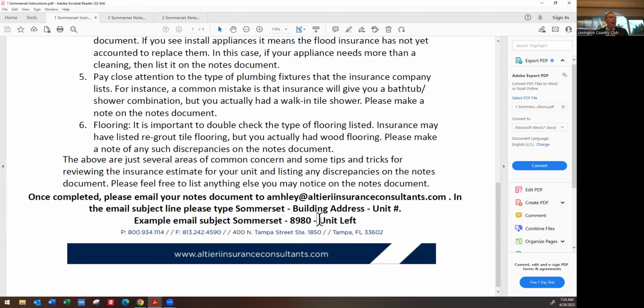Sorry for the confusion. On your report, it may say you are unit left, okay? So you can put that in there as well. But the key is your address, okay? And your street name. Please make sure you include your street name. So Somerset 8980 Bristol Bend. And if on your report it says left unit or middle unit or right unit, you can include that too. But what's really important is your full address right here.